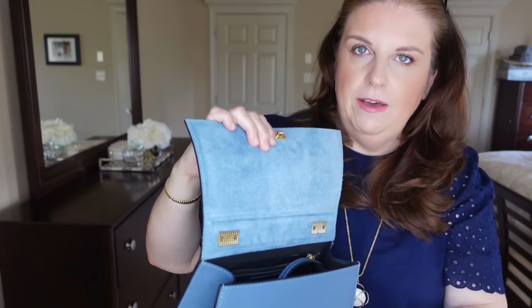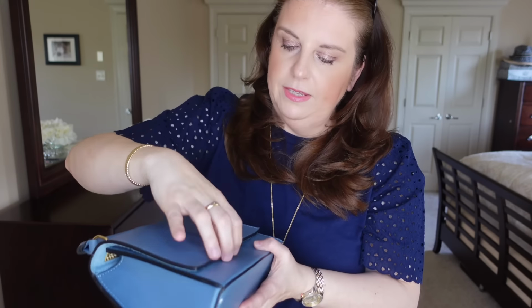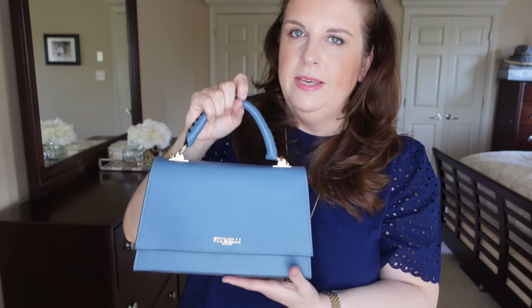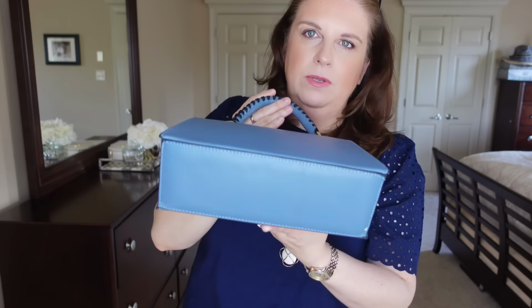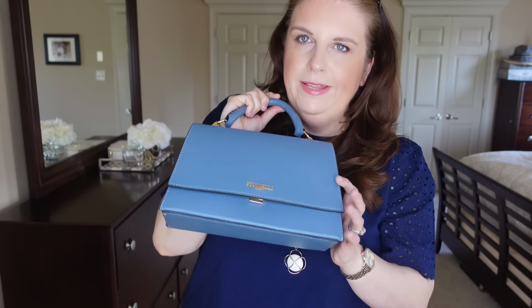So yeah, if you're ever going to be in Italy, I highly recommend checking this company. They make amazing handbags, gloves, wallets, everything leather. It's absolutely beautiful, and I love this bag.